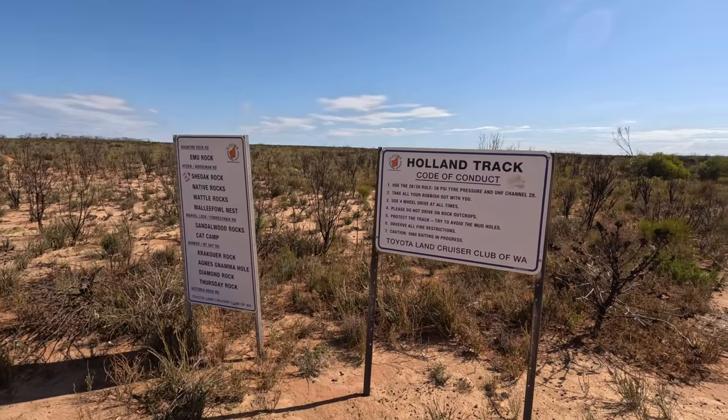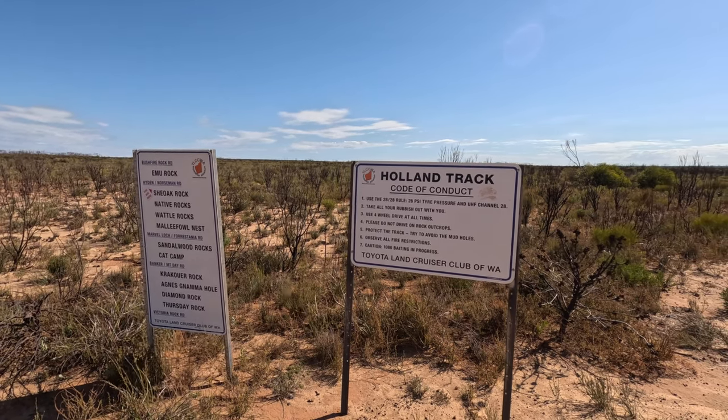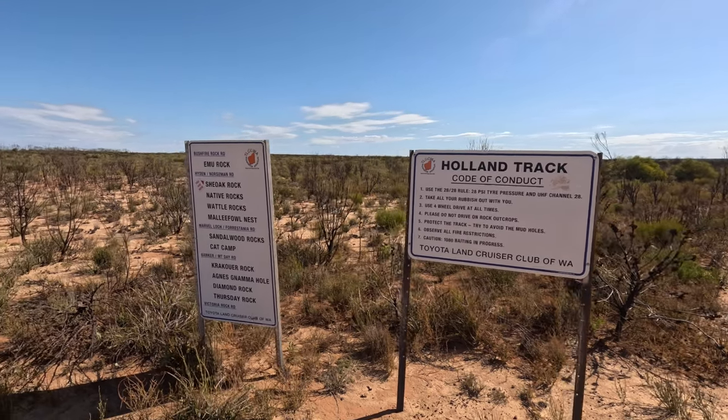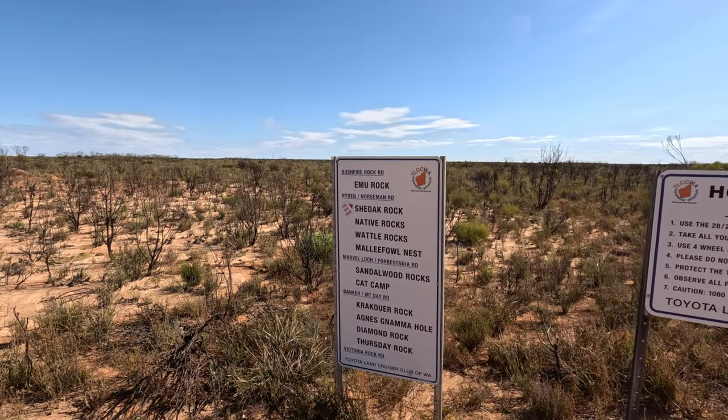PSI tire pressure and channel 28, taking rubbish, use four-wheel drive, observe all fire restrictions, and here's where you can go.